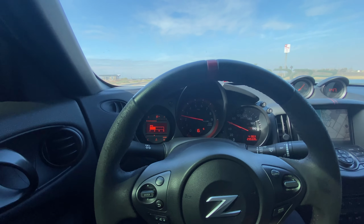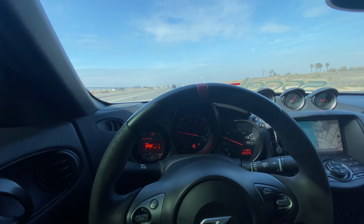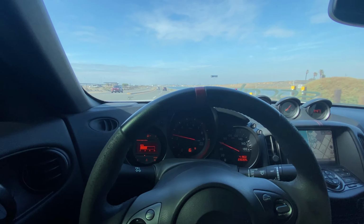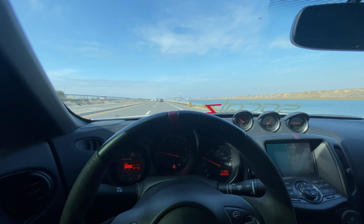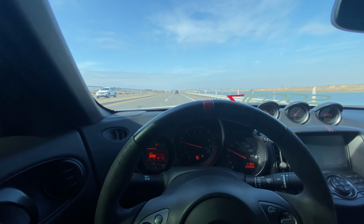I just realized most of these that I'm talking about are all related to manual Zs, except for the steering wheel and the overheating issues. Pretty much everything else is just related to manuals. So if you have an automatic, most of these problems don't even apply to you, which I guess is a good thing.